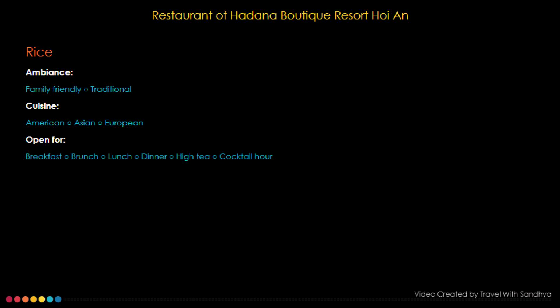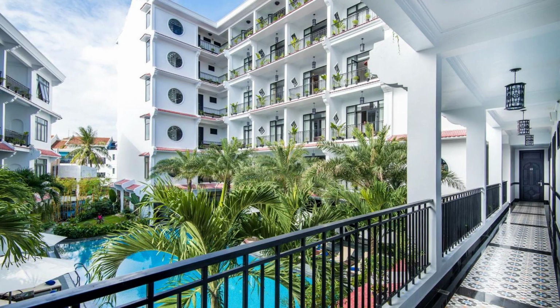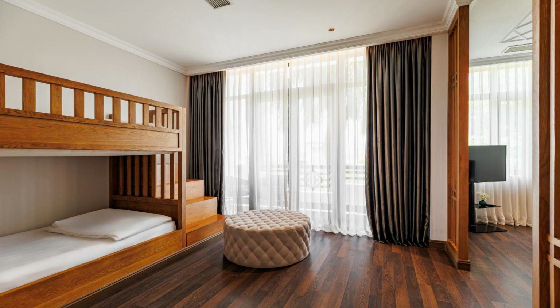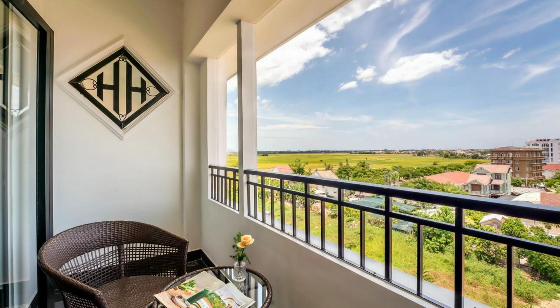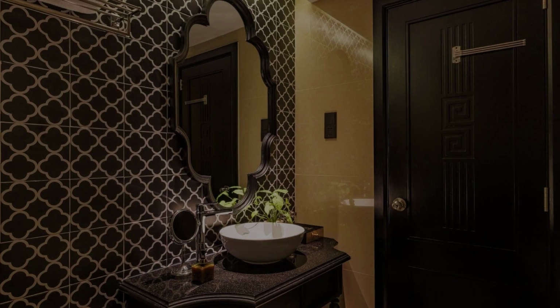On the screen you can find all the restaurant details we provide, including information about the cuisine, ambience, open for and dietary options. Room category 1. You can see on the screen details like room size, bed type, room view, amenities, facilities and images, etc. Room category 2.